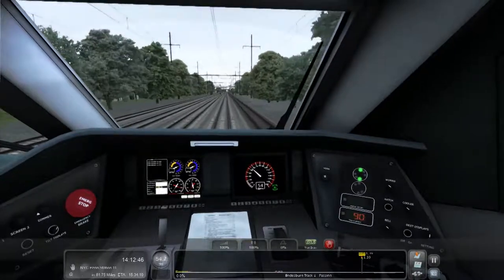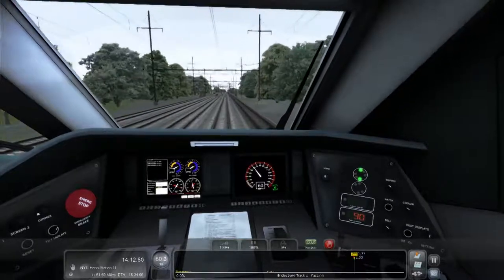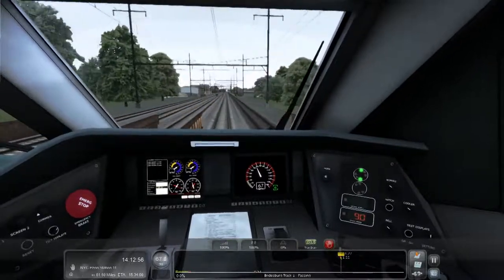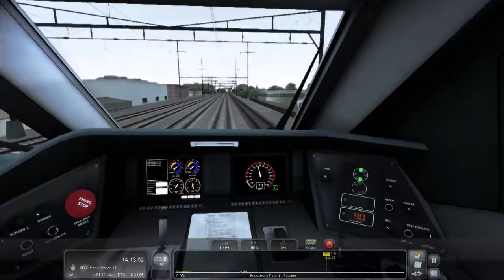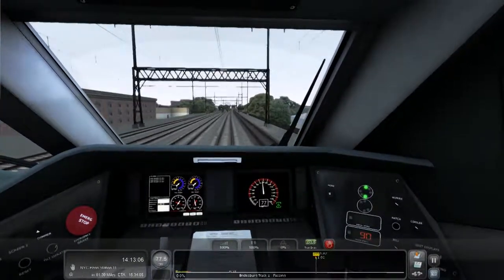I'm pretty sure there's other trains on this route. I'm pretty sure of it, but I haven't seen any yet. I think there's the slower services, but there's no Acelas or anything like that. I'm not sure though, I haven't played this for a long time. I have done a time-lapse video on this route, I think. Did I release that? I'm not sure.